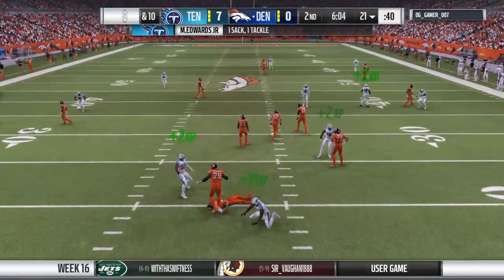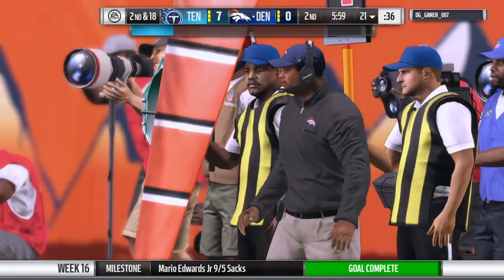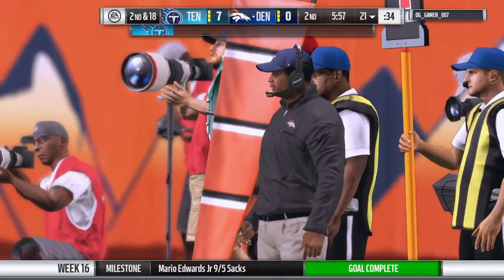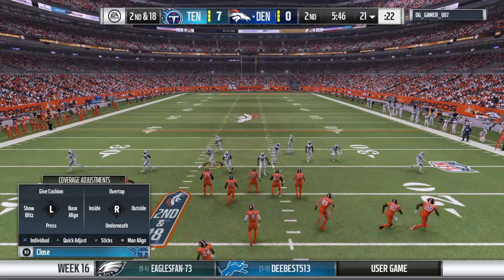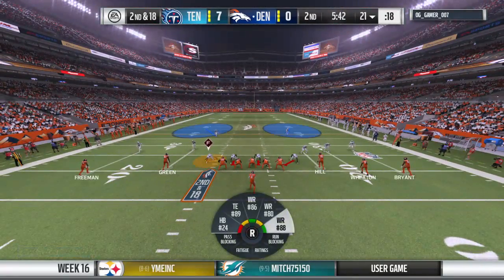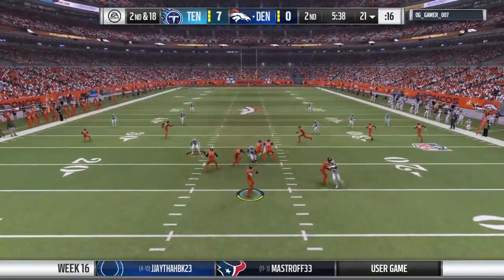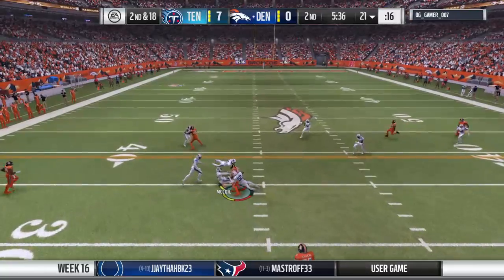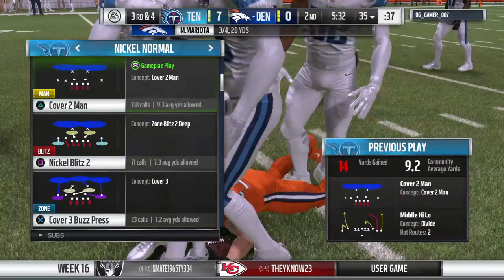Nowhere to escape, and he goes down. Mario Edwards in there to get him for sack number 9 now on the year. Second down, Mariota. And Josh Hill has it. They get 14 back, but it leads now to a third down.